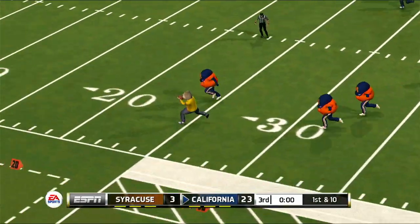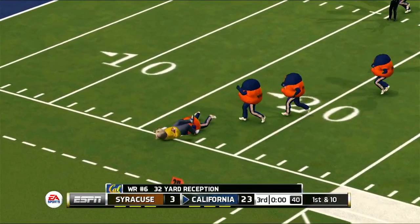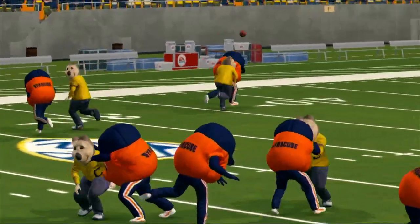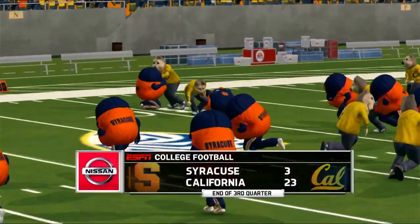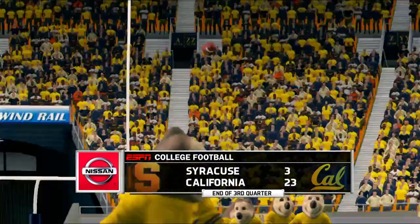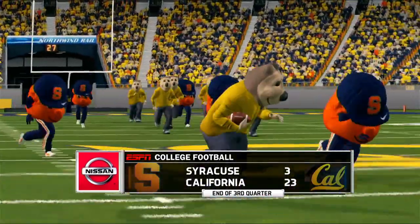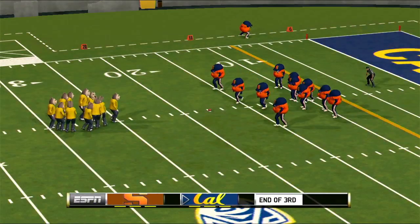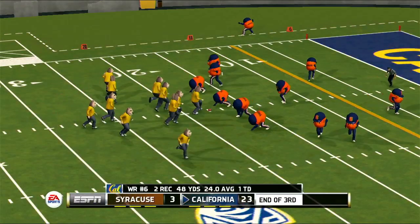Wants to throw outside. And he got it to the sophomore. That's a great tackle at the 18-yard line. So at the end of the third quarter, the Golden Bears lead 23-3. In this very pivotal fourth quarter. Four down.